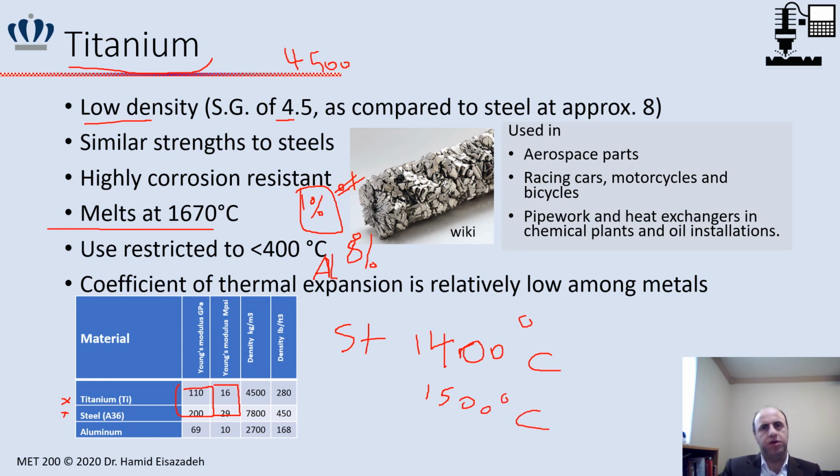Because of the unique phases that are present in titanium, the use of titanium is restricted to 400 degrees Celsius. If it goes above this temperature, the mixture of phases changes a lot, so that's why it's restricted to this temperature.